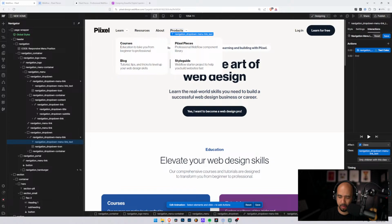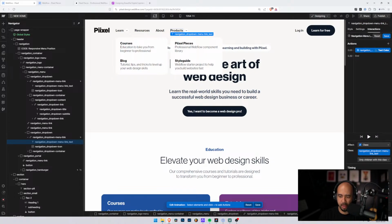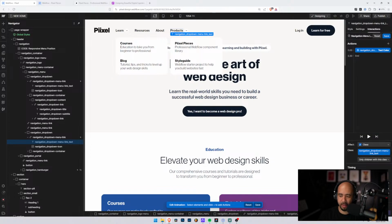We're going to go 0.3. Actually, we're going to set it at the initial state. Do we need to set an initial state? I don't know that we do. So let's just go here, ease in and out quad, keep it consistent. And we are going to change that color to our primary color, 700.